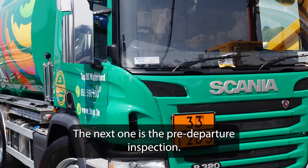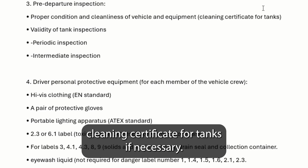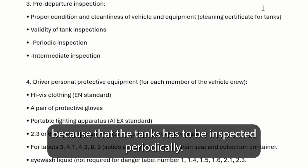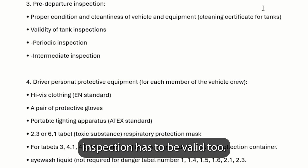Okay, the next one is the pre-departure inspection. So proper condition and cleanliness of vehicle and equipment, cleaning certificate for tanks if necessary. The next one is the validity of tank inspections, because the tanks have to be inspected periodically. So that's the periodic inspection, and the intermediate inspection has to be valid too.